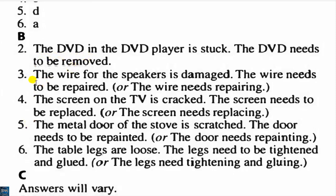3. The wire for the speakers is damaged. The wire needs to be repaired, or the wire needs repairing. 4. The screen on the television is cracked. The screen needs to be replaced, or the screen needs replacing. 5. The middle door of the stove is scratched. The door needs to be repainted, or the door needs repainting.